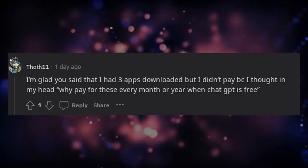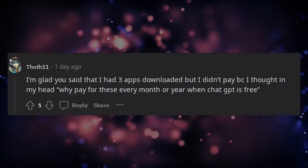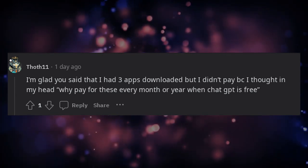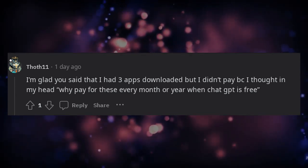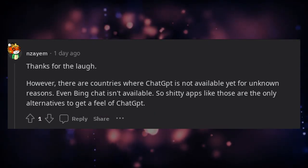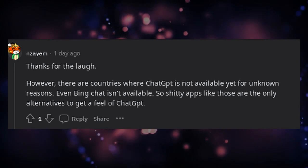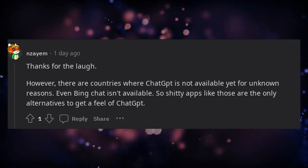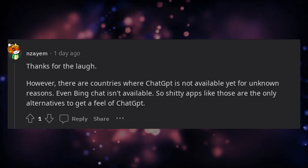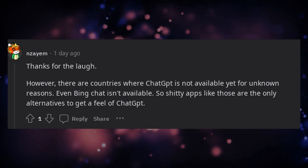I'm glad you said that. I had 3 apps downloaded but I didn't pay. I thought in my head, why pay for these every month or year when ChatGPT is free? Thanks for the laugh. However, there are countries where ChatGPT is not available yet for unknown reasons. Even Bing Chat isn't available. So shitty apps like those are the only alternatives to get a feel of ChatGPT.